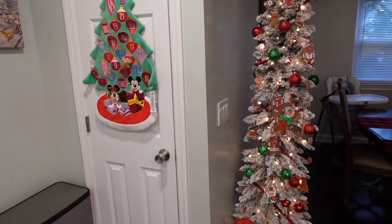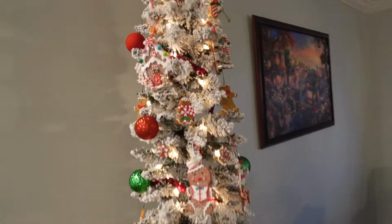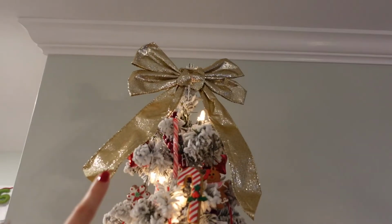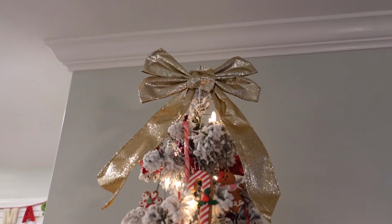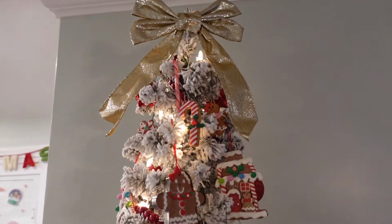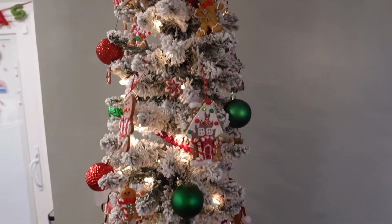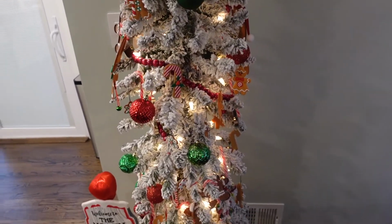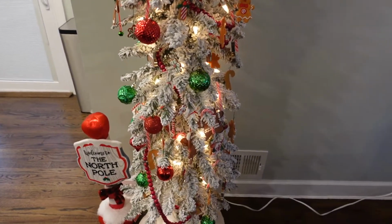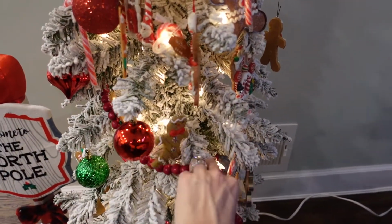And then next we kind of move into our dining room, and this is my gingerbread tree. I did add this bow. This was not here when I did the clean and decorate with me. I believe I got that at the Dollar Tree. No, I think I got it at Target actually. So I found that at Target, and this is our gingerbread tree. The kids touch this one all the time, so I do need to come up with some better hacks for how to keep the ornaments on the tree, because the baby will just take them off, and you can see the garland is falling off here, because they're constantly touching it.